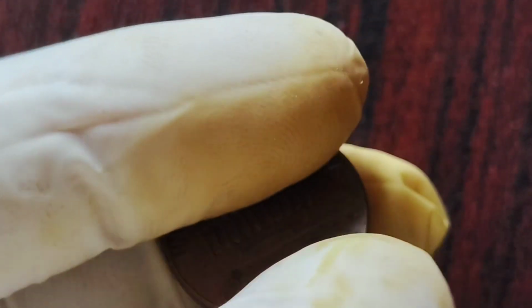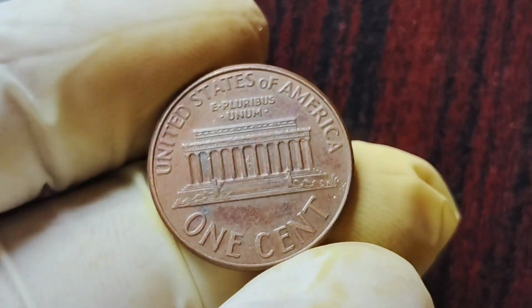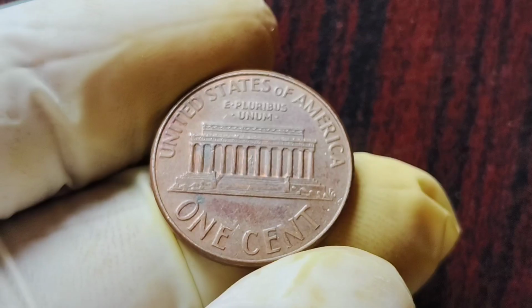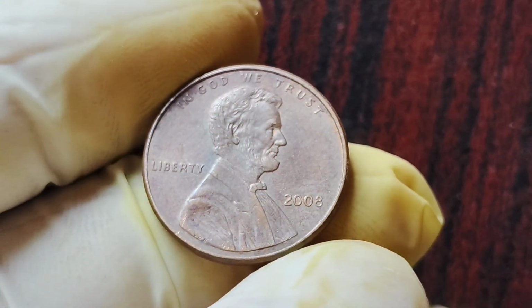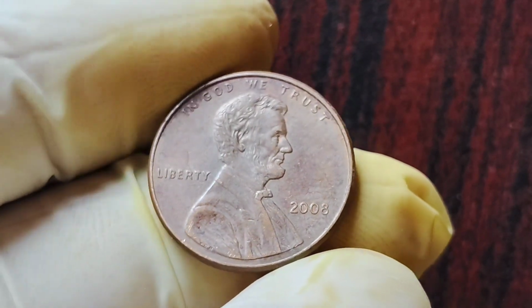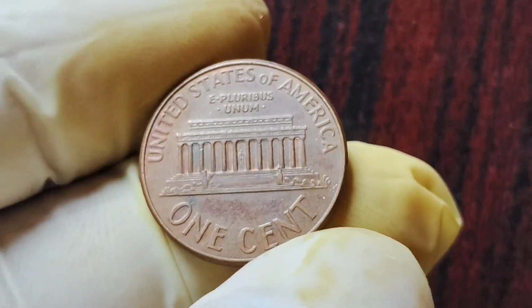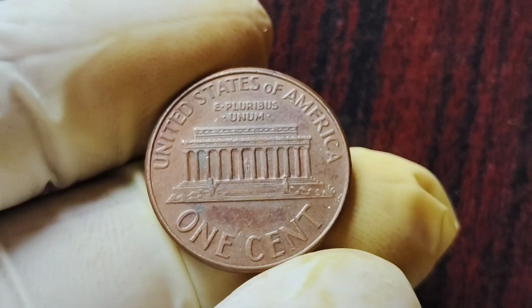It all comes down to supply and demand. With only a few known examples in existence, collectors are willing to pay top dollar for the chance to add this rare coin to their collection. If you're lucky enough to stumble across one of these valuable pennies, it's important to handle it with care. Keep it in a protective case to prevent any damage and make sure to have it authenticated by a reputable coin grading service. This will ensure that you get the maximum value for your rare find.